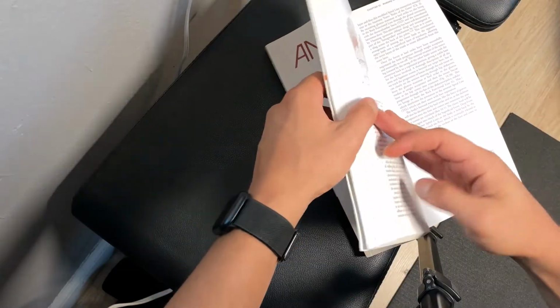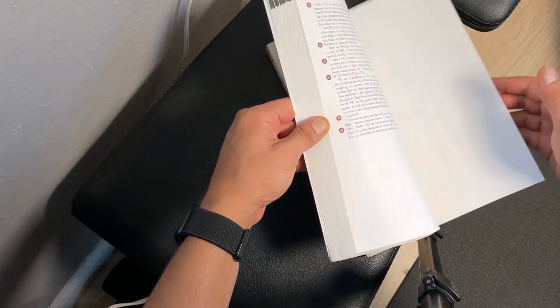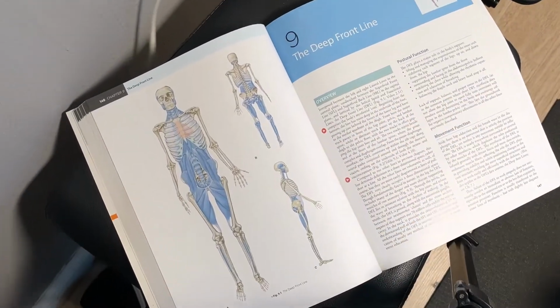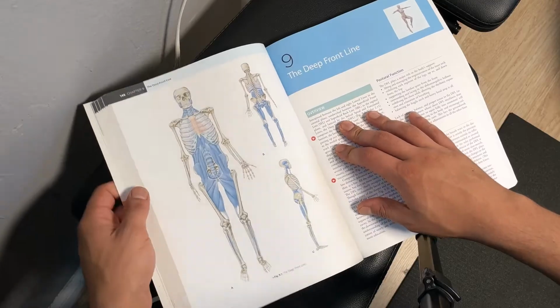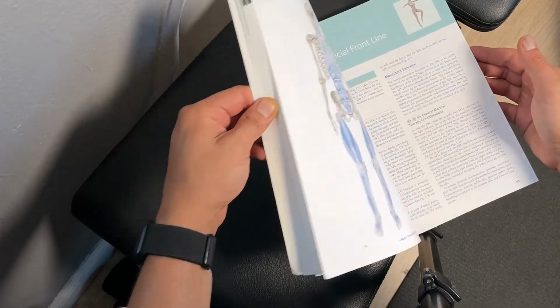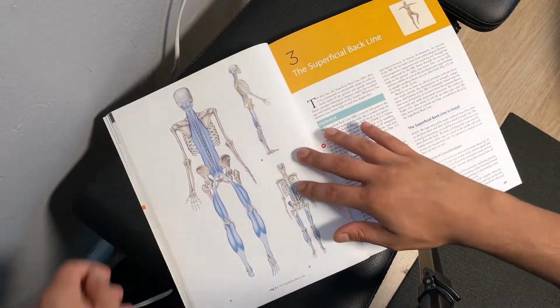Now, if you're confused by what the deep front fascia line is, think of it as a fascia system that connects different muscles deep in the body together. And when you release one side of the fascia or one area, it will release the rest of the muscles, or most of them, in that fascia line. And you can quickly see this in real time by releasing the foot in order to lengthen the hamstrings. And even though this is not the deep front line, this is the superficial back line.